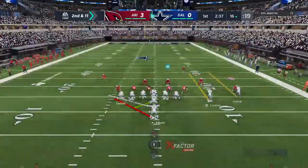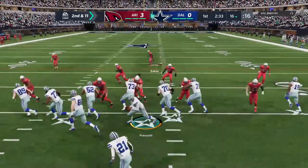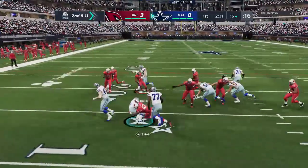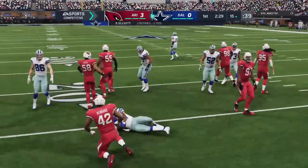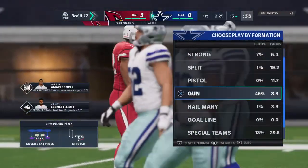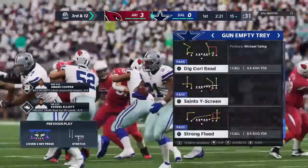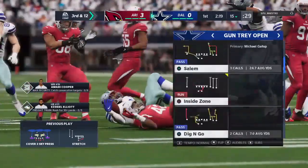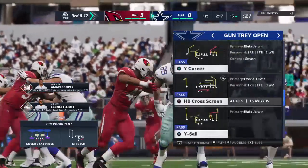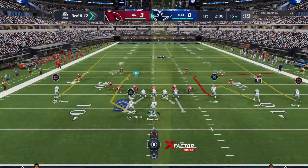Second and 11. This is Elliott. And this play a lot like the previous one, thanks to that stout Cardinal defense. Back-to-back, they've been tackled behind the line. That'll wind up as a loss on the play, so now they're staring at a third down and 12. So time to start going in the other direction as they come up now third and long.